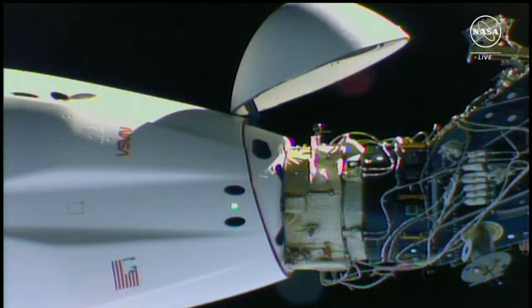Next up, umbilicals will be retracted. Everything looking good. Following umbilical retraction, we'll look for 2 sets of 6 hooks to open. At that point, we'll actually see the physical separation between Dragon and the International Space Station. Hearing good calls, all of the umbilicals have been demated successfully. And the first set of hooks is working to release.